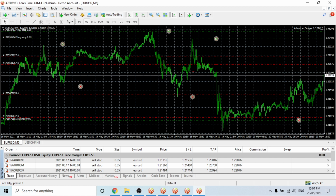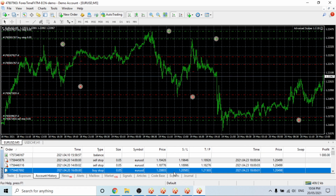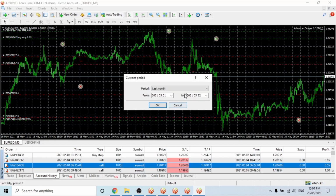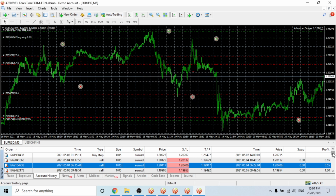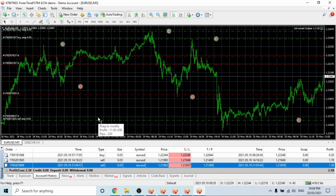And then we have the last of the 5. This is Advanced Scalper, and it doesn't have any open orders. It's got some sell stops in place and some buy stops in place. And what has it done the last? Oh, not last month. We want last 3 days. We've made $2.38 in the last 3 days with Advanced Scalper, only running 1 pair.